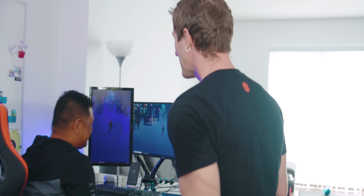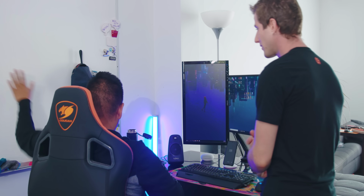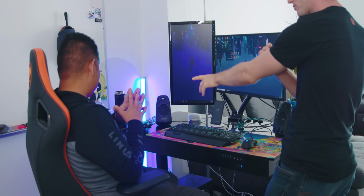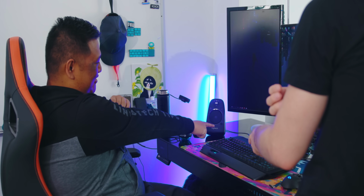So I'm liking the setup here overall. You've got the whiteboard for the organization. You got the DualShock controller over there. Do you actually use that for PC gaming? Is that why it's there? No, for PS4, I used to have it over here, but I don't play any consoles anymore. So it's all about PC gaming.